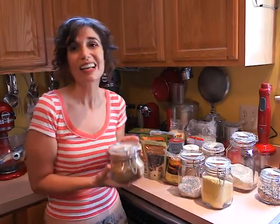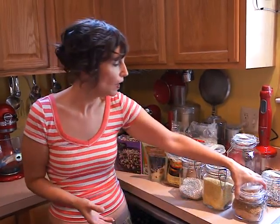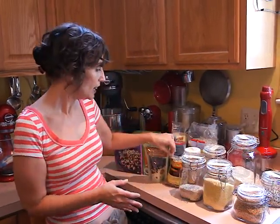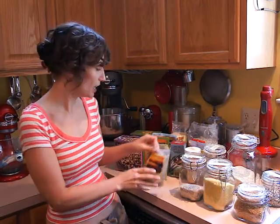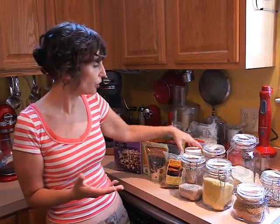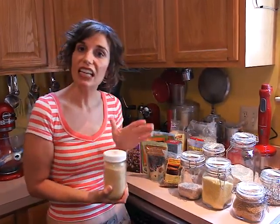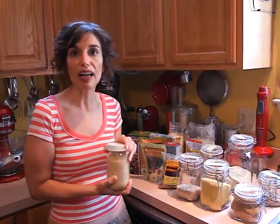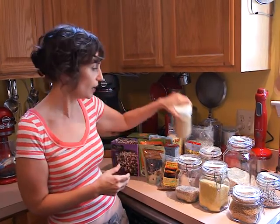Kamut, this is a whole grain, takes a long time to cook, so yummy but big investment. Barley, another one, takes a long time to cook, but really good for you, so if you had the time. And then you have your brown rice, you have your spelt. These grains take longer to cook. If you've got the time, they're really awesome for you, but they have more cooking time. Amaranth is a seed like quinoa, and it takes a little longer to cook, but it is delicious if you've got the time. But instead of 20 minutes, it's closer to about 35.